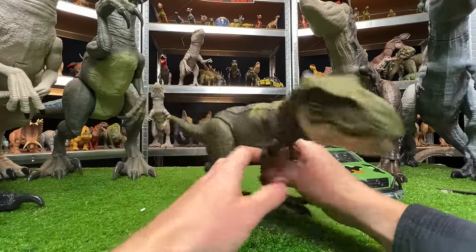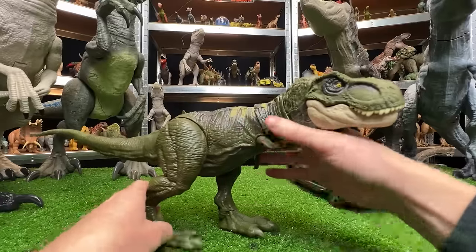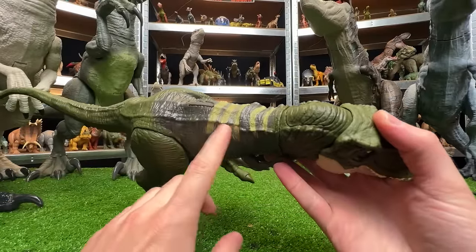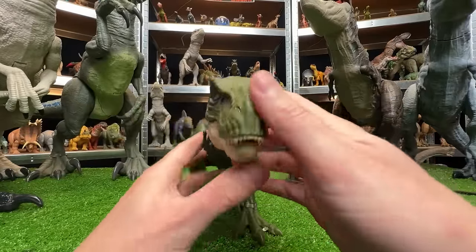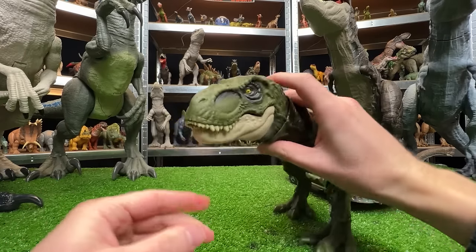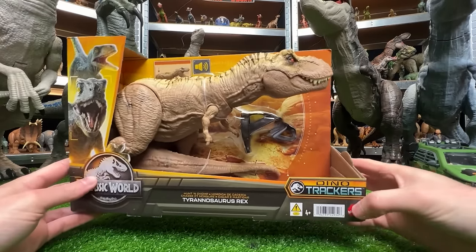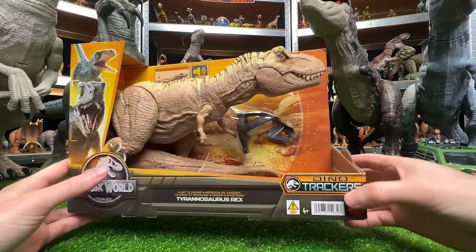I don't have another T-Rex with this color design on it. Looks to be mostly a dark green color. It has some gray and yellow accenting on the top of its back. And of course, it has the button at the top of its head for chomping and roaring. Now let's check out the new Dino Trackers Tyrannosaurus Rex figure.